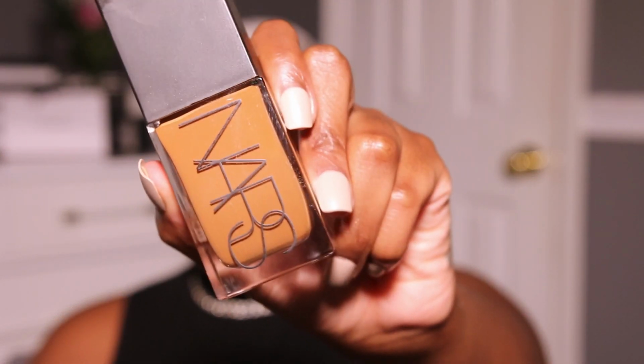So for foundation, we're going to be doing the Nars Light Reflecting Foundation in the color New Caledonia. I do have a video on this. I'm going to link it in the card so y'all can go watch it. I am going to start off with 3 pumps of foundation. And I figured this would be a good foundation to pair with the MAC Strobe Cream, because that strobe cream is meant to reflect light, and apparently so is this foundation.